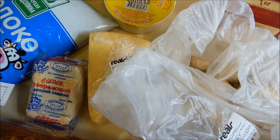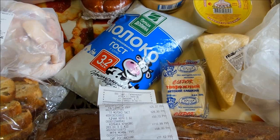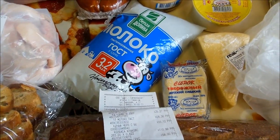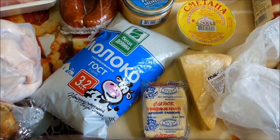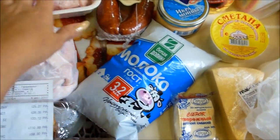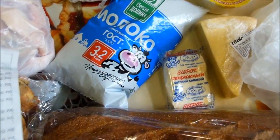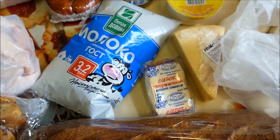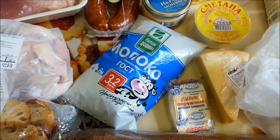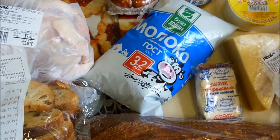This is all Saratov region, which is south of Moscow, about an hour and a half on the airplane, and it's an agricultural area, so we have our own production of milk, meat, bread, and these are local prices. I bought it all in one of the supermarkets. We also have nice farmers markets, but today I went to a supermarket, and here are the prices.